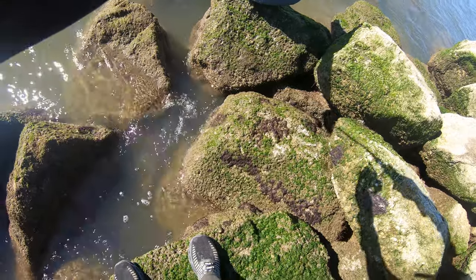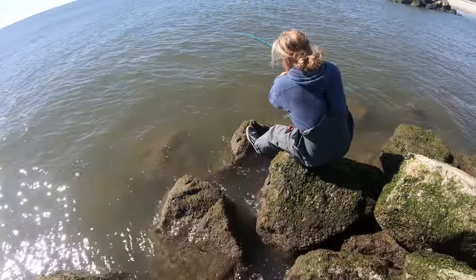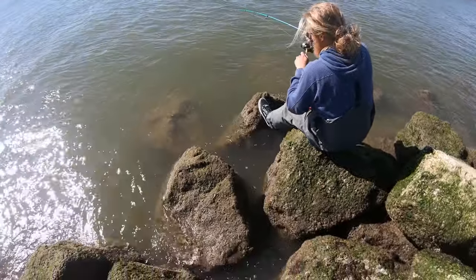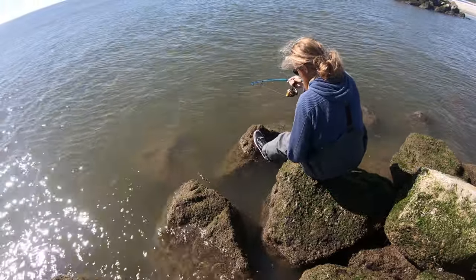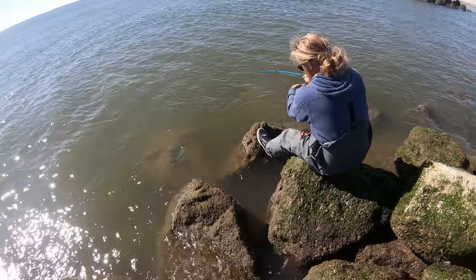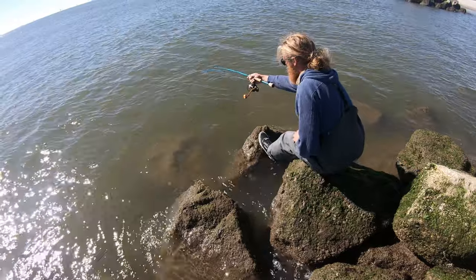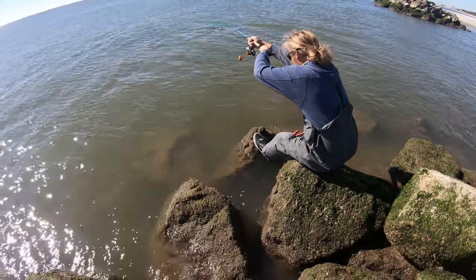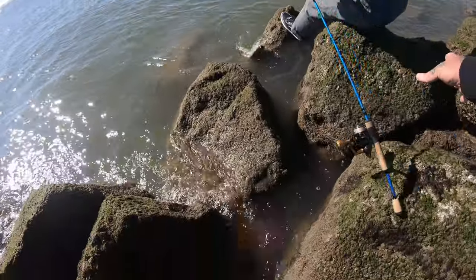Can I have your rod? Yeah. This is pretty cool. Come on. Had this sheep run right under the rock here. We're gonna try to finagle it out. Nice job. You think it's ready? Take it. Bro.